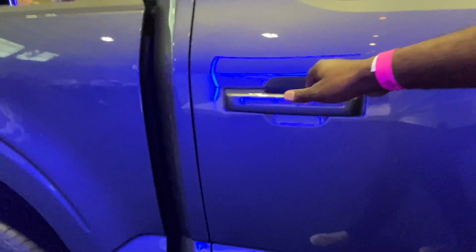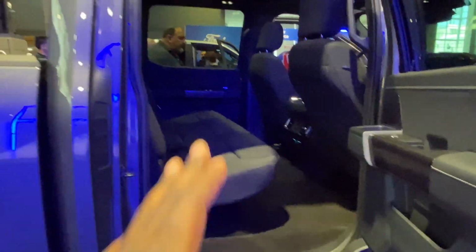Let's try here. Here are the glove compartments. Not too big, but you do have 2 of them. You have plenty of storage on the doors. This one is again a Super Crew, so let's see if it changes the back. Oh, you know what? This one has 2 full-size doors, so this definitely has more space.